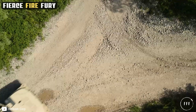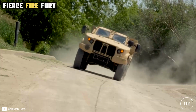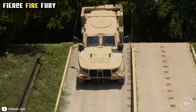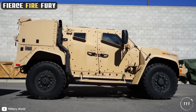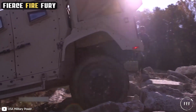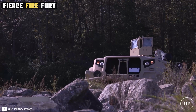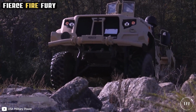So, what are the technical characteristics of the JLTV? This all-terrain vehicle takes advantage of the Oshkosh TAC-4 suspension system. This intelligent suspension system not only offers height independence in each wheel, but also allows the pressure in each axle to be modified to adapt the vehicle to the payload it supports in accordance with the most efficient weight distribution. This provides the JLTV with unmatched off-road capabilities.